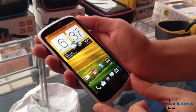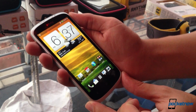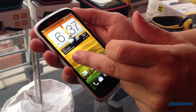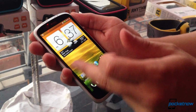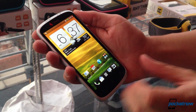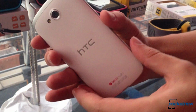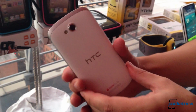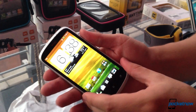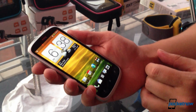Hey guys, and staying with the HTC pattern, this is the HTC One VX, not the poison gas from the film The Rock, but the mid-range offering that complements the HTC One X Plus. This is running a 1.2 gigahertz Qualcomm Snapdragon S4 processor backed up by a gig of RAM. Storage capacity is, I believe, 8 gigs, but that is expandable via micro SD, just like a lot of other mid-range handsets released today, as we've discussed before.